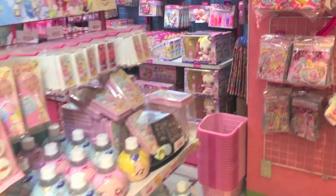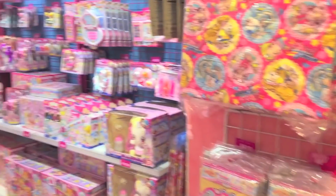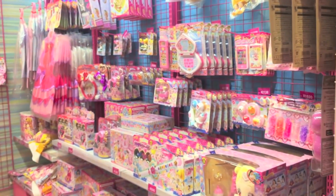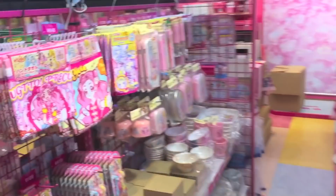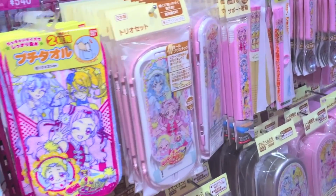I was actually really kind of scared and slightly disappointed when I first came in, because this shop seemed to be just all the recent PreCure with all Hakutos, which I'm not a huge fan of. But I found more on the other side of previous PreCure, especially Kira Pre, which I'm so relieved about.